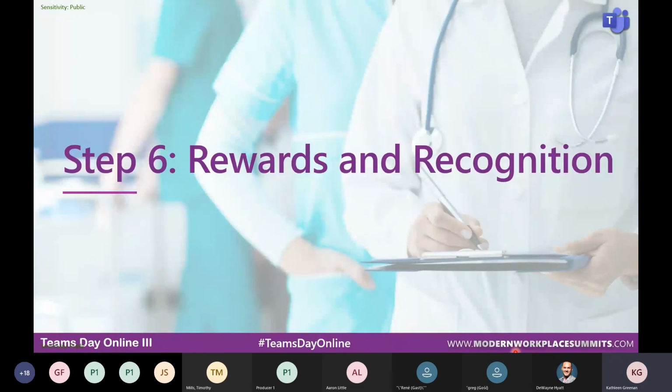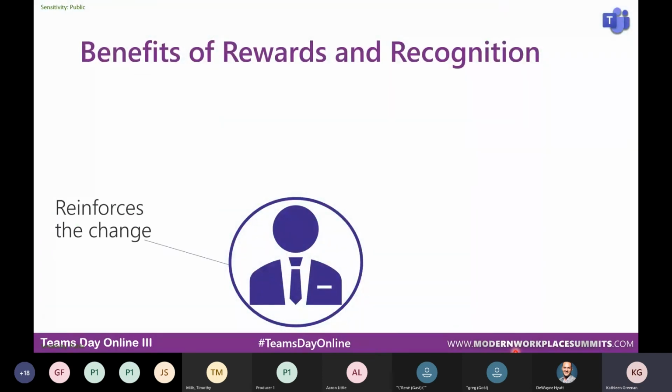But one thing that we want to do is make sure that we're recognizing our employees for using the technology and rewarding them as well. Some of the key benefits of that is it reinforces the change. So, 6 months down the line, it's reinforcing that change. And it also helps with your resistors. So those people who really don't want to get involved using the technology, doing things like, oh, well done to John, he worked really well being a champion this week, it really helped his team. Other people see that and they want to get involved.